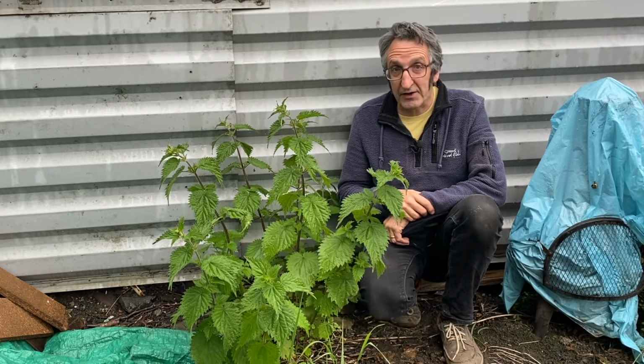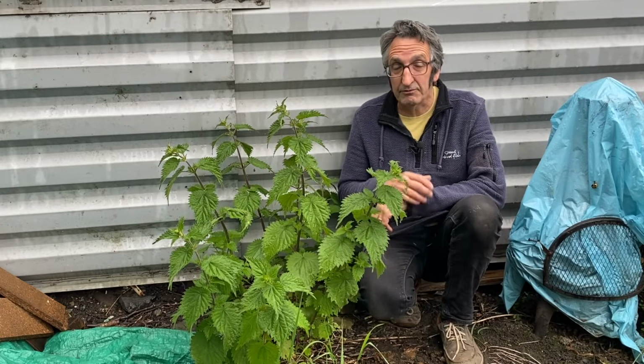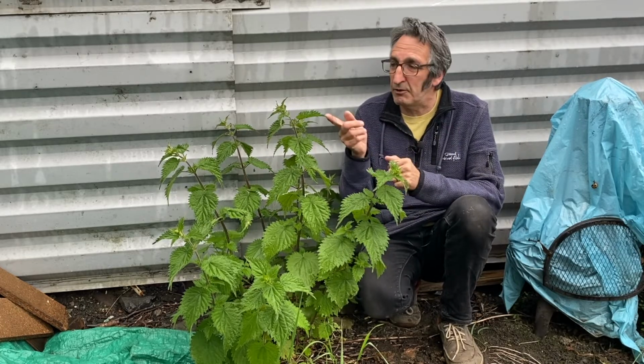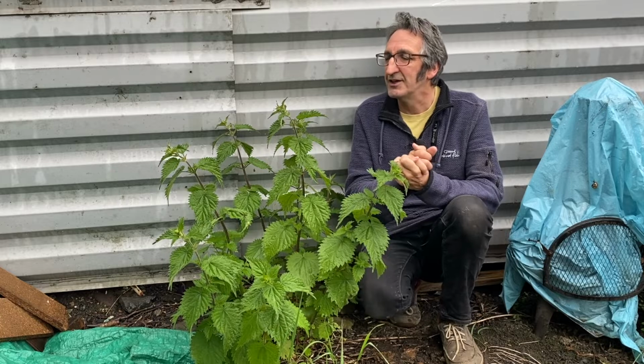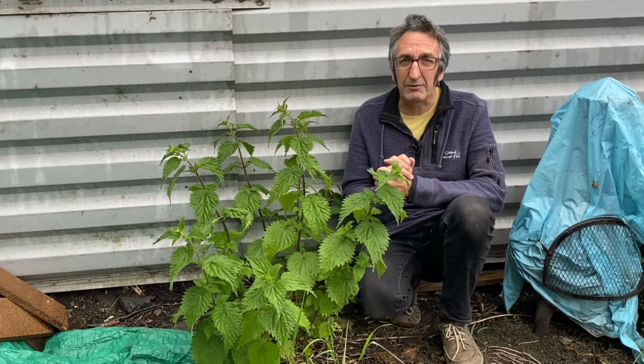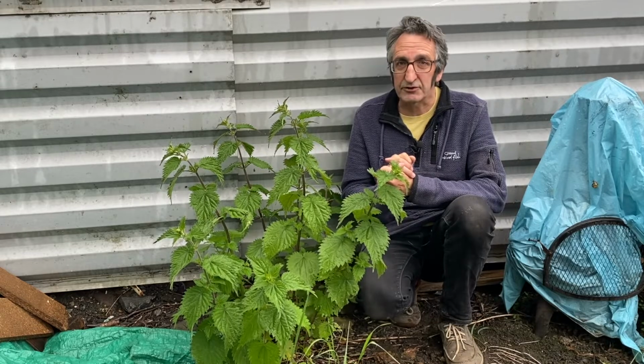Brilliant. And it's very good actually for a lot of animals and insects on the allotment or wherever it's growing. This one at the moment actually is covered in green fly, I've just noticed, which is not a good thing. I don't want green fly in my allotment anywhere near my plants because it sucks the life out of them.